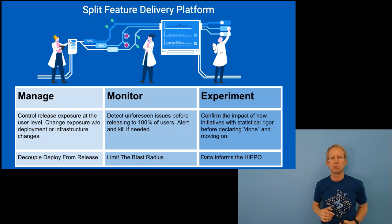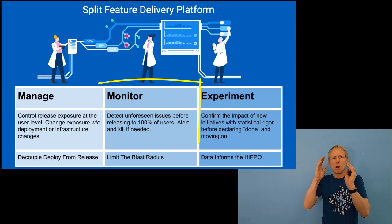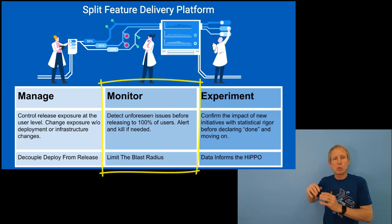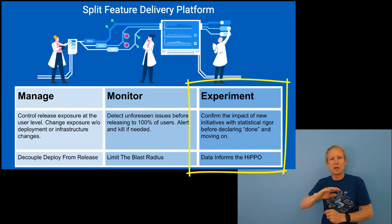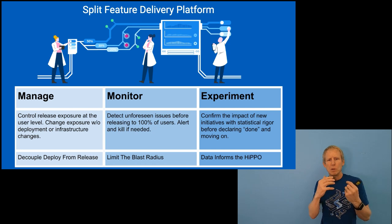Now, it turns out that these companies all pretty much solve this problem with the same 3 pillars in their in-house solution, right? They wanna manage the gradual exposure of software, they wanna monitor to limit the blast radius as they roll it out, and they want to experiment to be able to prove that the thing they're trying to move the needle on is actually happening, right? Experimentation is not necessarily A/B testing and marketing and landing pages. It's literally, I'm an engineer, I'm trying to make something happen. Did this feature change we just did actually move that needle, right? So let's drill in a little deeper.